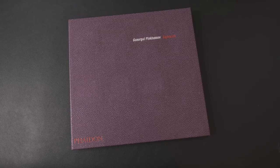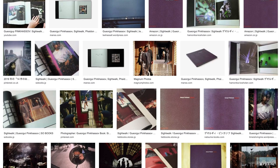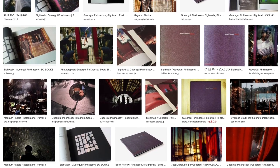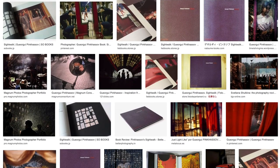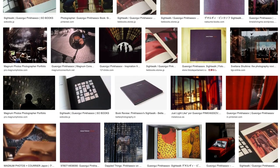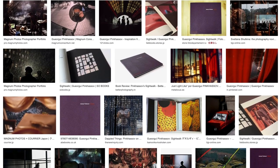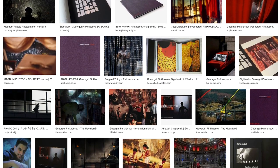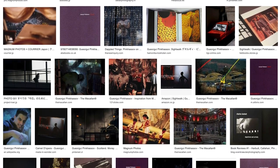Of all the photo books I've bought, there is one that I regretted buying, which is this one, Sidewalk by Gueorgui Pinkhassov. I saw the book online, liked it, and bought it through Amazon. I waited for almost 2 months, as it was shipped directly from abroad. When it had finally arrived and I opened the package, I instantly became quite disappointed.